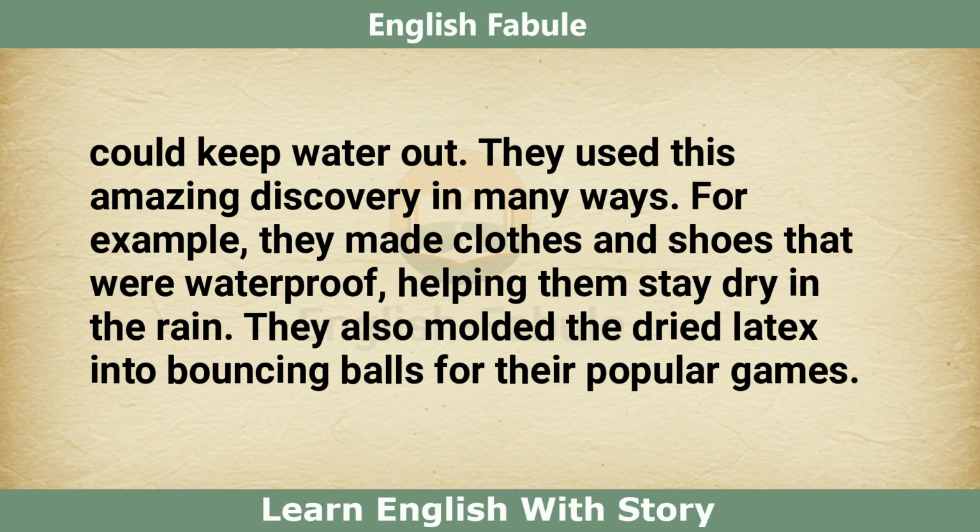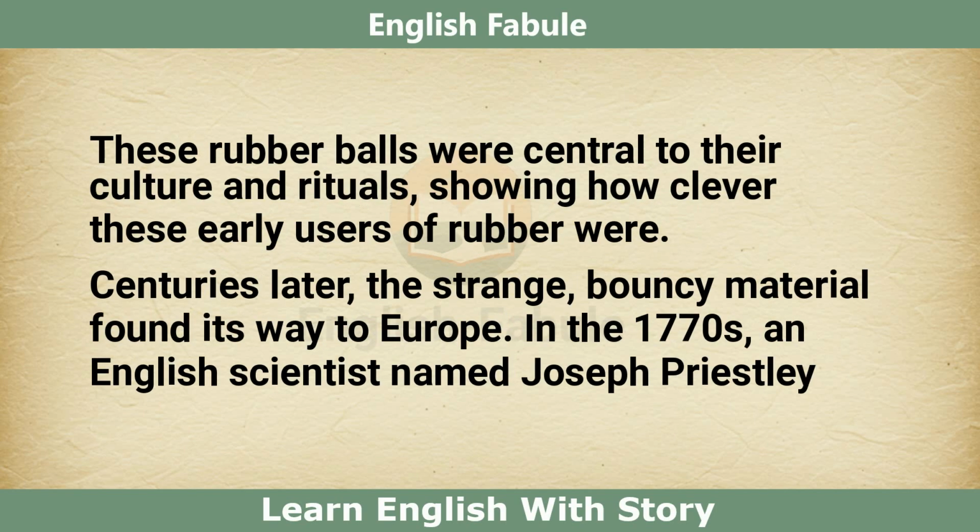They used this amazing discovery in many ways. For example, they made clothes and shoes that were waterproof, helping them stay dry in the rain. They also molded the dried latex into bouncing balls for their popular games. These rubber balls were central to their culture and rituals, showing how clever these early users of rubber were.